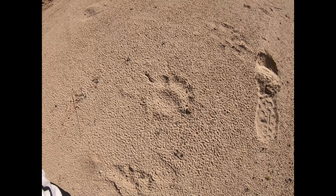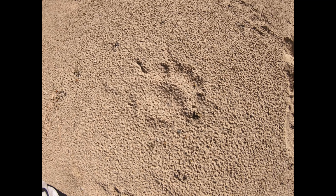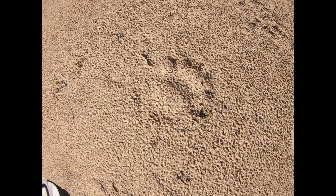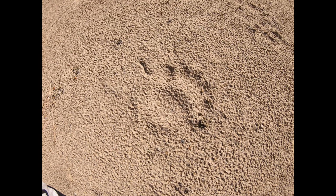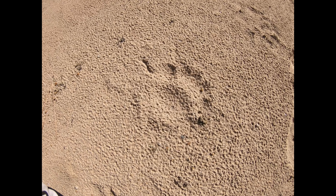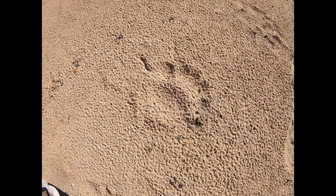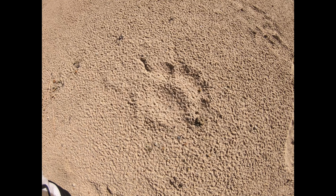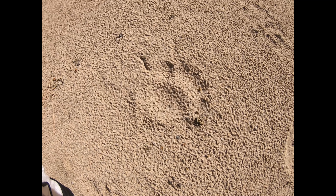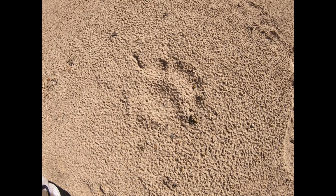This might be very hard to see, or maybe it's actually better to see in the camera. But there's a big track, and I've seen some others. If I see some others, I'll point them out, but that looks kind of cat-like, like mountain lion. And this canyon that we're in, this wash, is really good mountain lion habitat. And the fact that we saw that dead cow earlier, the way it was flipped up and its stomach ripped out, could be very indicative of a mountain lion.